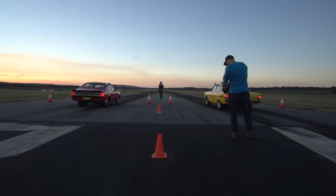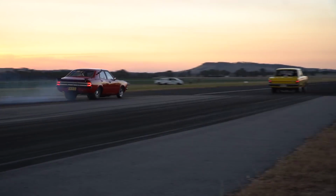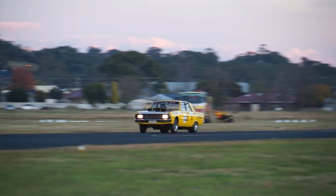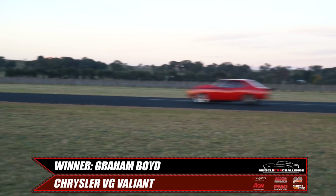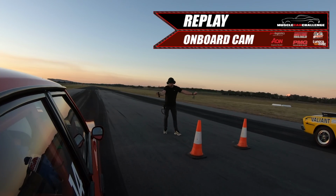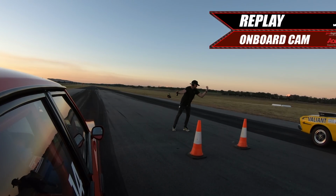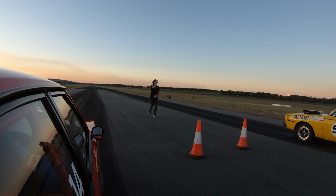What's going to happen? Light goes, both drivers a little bit slow in the reaction time, but it's up in smoke for the Cortina. Too much power to put down on the start line, and that'll let Graham Boyd sail home for the win in the VG Valiant. Let's have a look at the replay, and you can see exactly what happens. Too much power trying to go down too soon, and it all goes up in smoke.